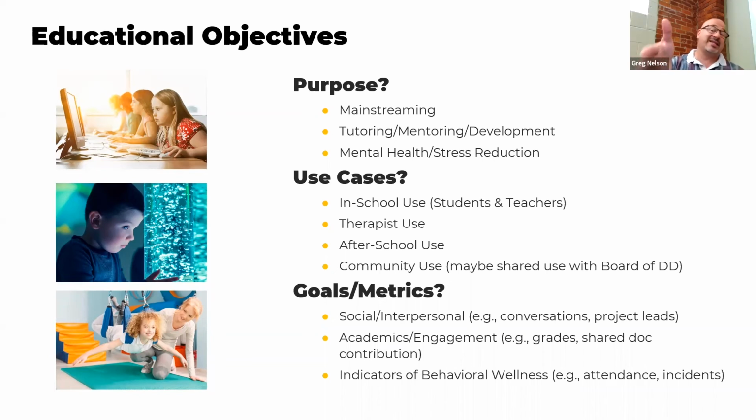And then to what extent is the community going to use some of these things? I know when I worked at the Board of Developmental Disabilities, we worked in conjunction with schools all the time. And sometimes, there's some shared use involved. So to what extent is there shared use, and what are the things that people need to consider when a community uses it outside of your school? So, just some things to think about with regard to the objectives.